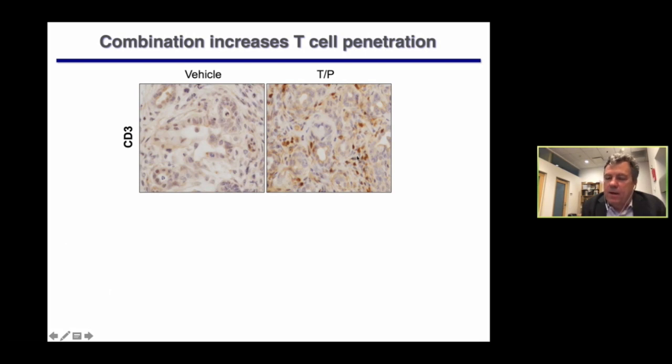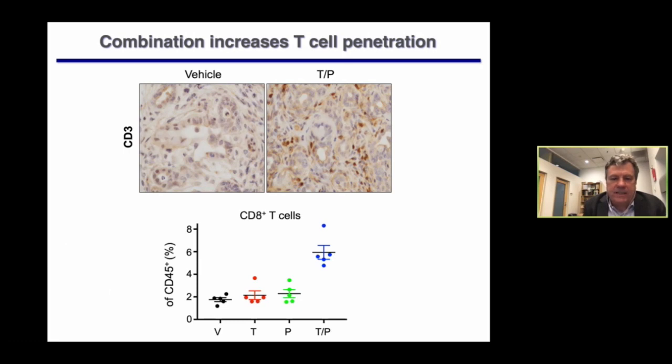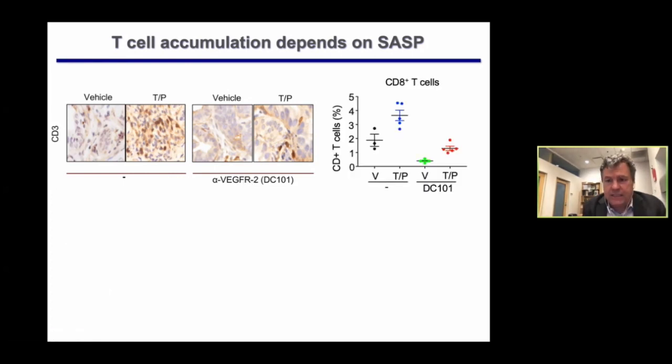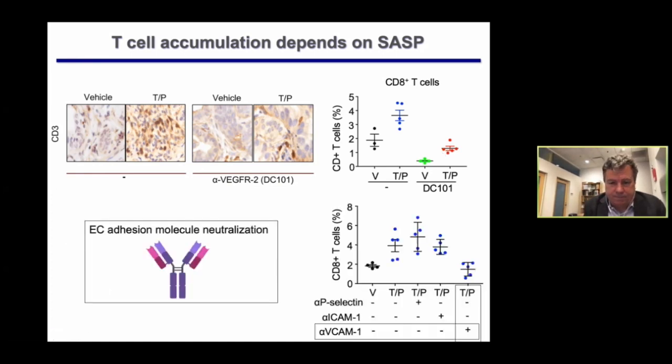Now remember, at baseline, pancreatic ductal adenocarcinoma is a cold tumor. It is not inflamed, and T cells generally are excluded. Most of these cells were CD8 positive T cells. This is just quantifying them, shown here with the combination. Now, this increased T cell accumulation was also dependent on vascular remodeling, because if we have the VEGF receptor 2 blockade, you can see that reduces the number of T cells that accumulate in tumors.